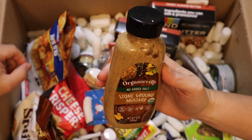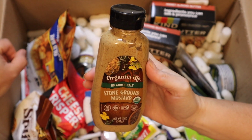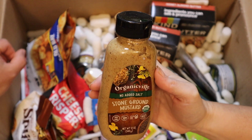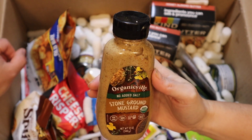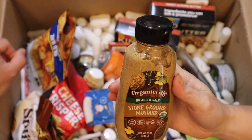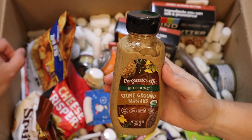Mustard. Okay, so some stone ground mustard. That's always fun. Do you eat a lot of mustard? I mean, we do on hot dogs when we go to the ballpark or whatever. Yeah, pretty much only on hot dogs. But I do like mustard. I don't like ketchup. Well, you don't like tomatoes either, which is funny. So, yeah, I'm always down for a good stone ground mustard.